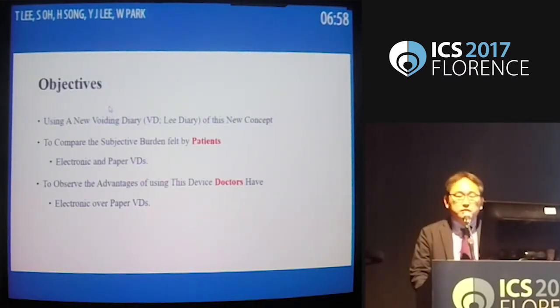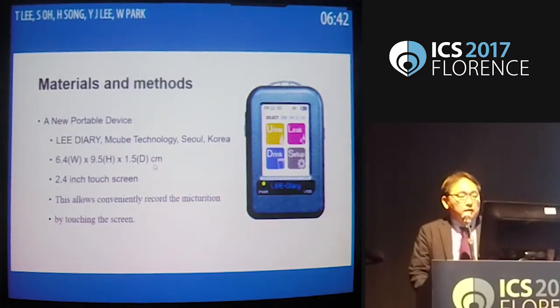The aim of this study is using a new voiding diary to compare the subjective burden by patient between this method and to observe advantages of using this device doctors have. We developed a new portable device, less than 10 centimeters, and it has 2.4-inch touch screen, which allows conveniently record the nutrition by touching the screen.